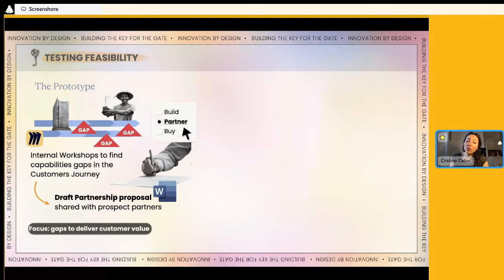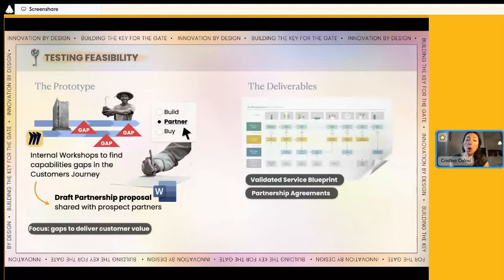So our prototype in this case looked more like a Word document that we shared with prospect partners. And the tangible deliverables that we had from this test we did with partners was a revised partnership agreements filled with all the feedback that we received in this conversation with prospect partners, and a validated service blueprint.